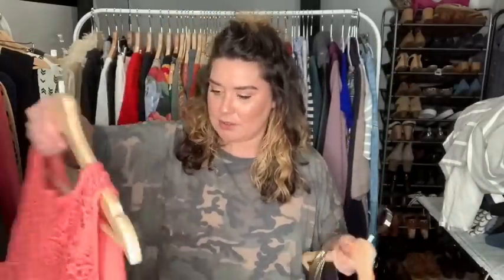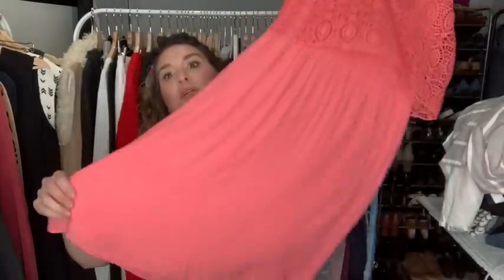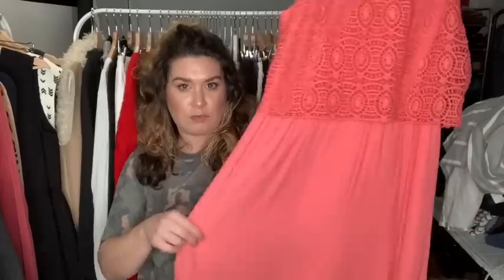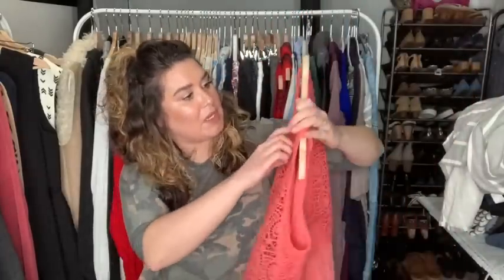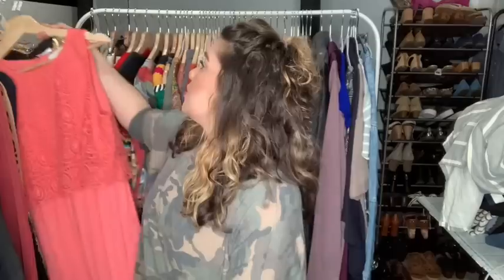Then this is another Loft. This one is so cute. So it's got this crochet overlay here and it has this elegant flowy chiffon bottom and it is size 12. So yeah, I wouldn't pay the dress cost at my Goodwill, like $6.99 or $5.99 for Loft or BAR III or any of these, but I will pay 77 cents and they're in great condition. So yeah.